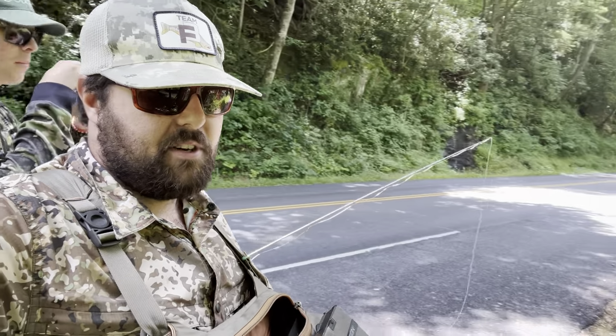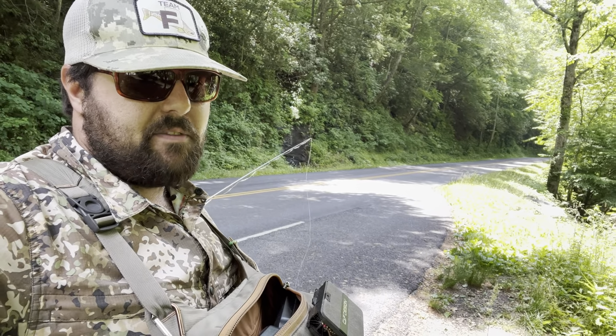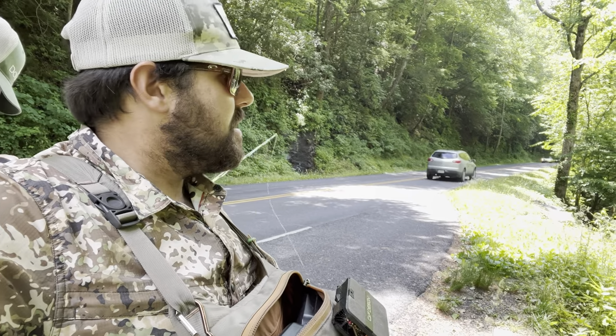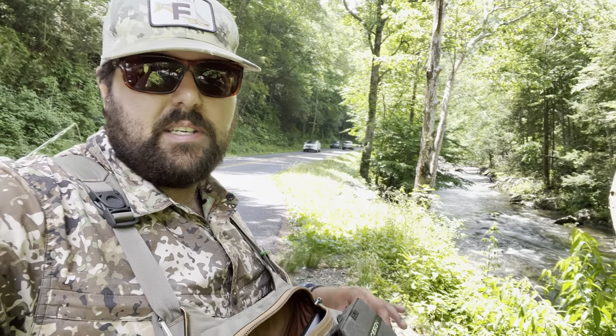Hopefully it'll fish good. I haven't been here in 3 or so years. Last time I fished here, I caught several really good wild browns and a bunch of rainbows. It's a pretty sweet place. It's in the Smoky Mountain Park. It's on the Tennessee side though.